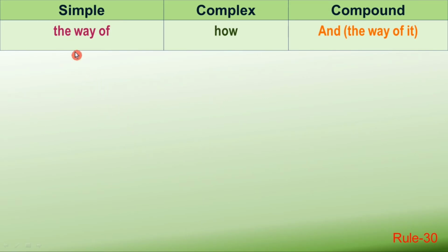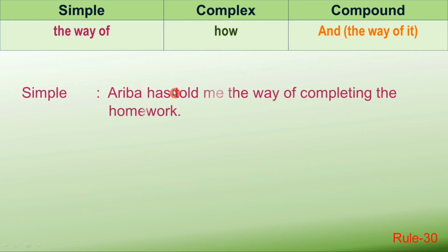In regard of the phrase the way of, we have to use the subordinating conjunction how to make a complex sentence, and and for a compound sentence. Ariba has told me the way of completing the homework.